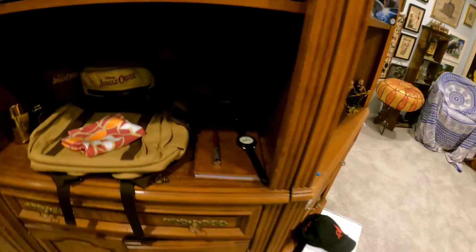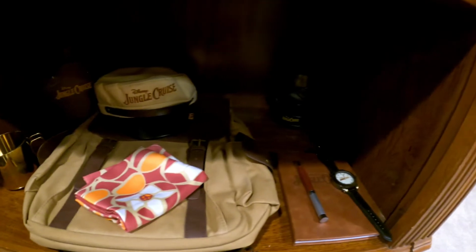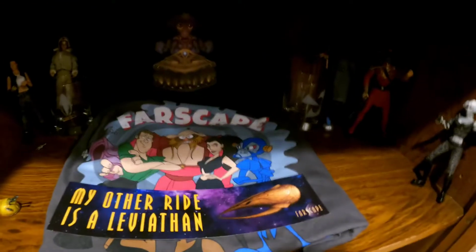Then I have the movie The Jungle Cruise. I won a prize pack from them, from the movie. And one of my other favorite TV shows called Farscape. Have a few different figures from the show.